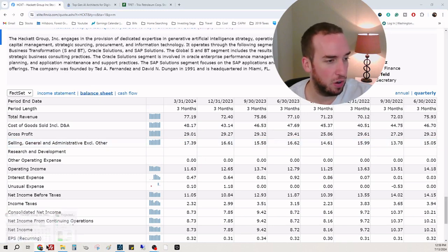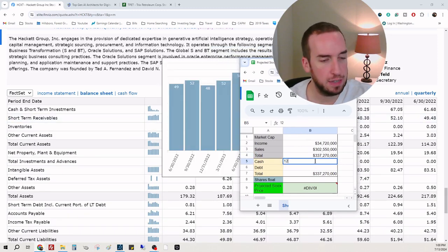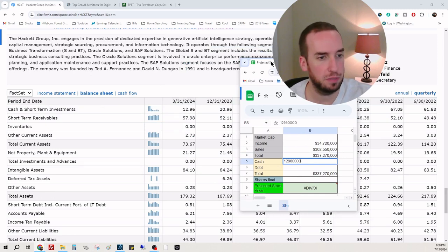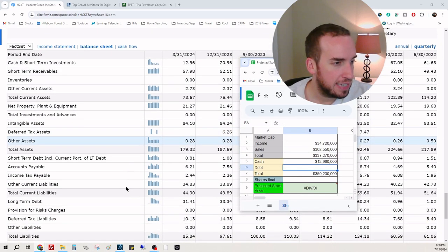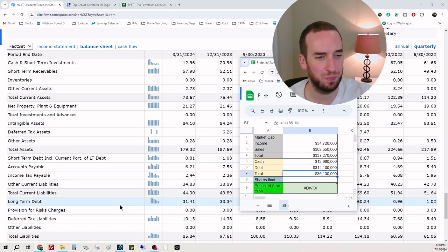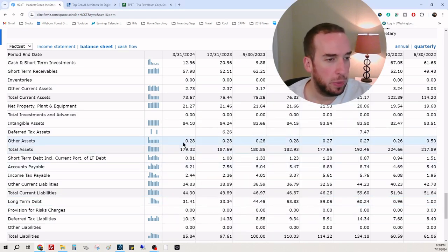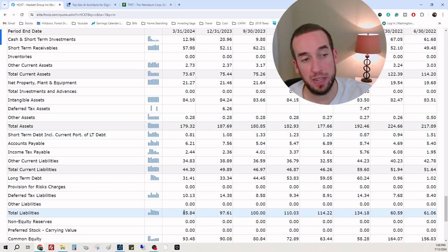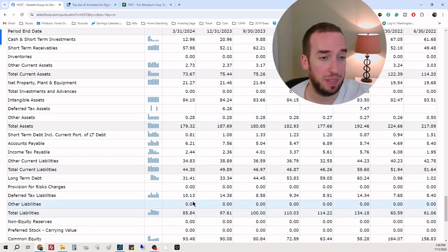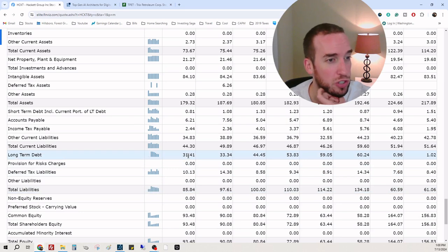Okay, so we're gonna look at their cash. They have 12,960,000 in cash. Debt, 31,410,000. Okay. Just really quickly, 179 million in assets, 85 million in liabilities. Assets dwarf liabilities at least 2 to 1 here. So for every liability, they have 2 assets. That is what we like to see here. That's great. And their debt is going down over time, which is great.